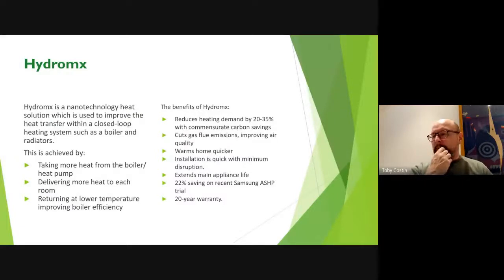One other thing, a product we've been working with commercially to date is a product called Hydromix. And it's a heat transfer technology. And you basically replace water and glycol in your heating system, in your radiators, with this product. And it's a nanotechnology, and it's not unsurprising that in the 21st century, someone's invented something. There's a better heat transfer than water, and this product is it. So it picks up heat much faster over the heat exchanger on your boiler. It will move heat faster from your heat pump to where it needs to be, and it has other factors as well.